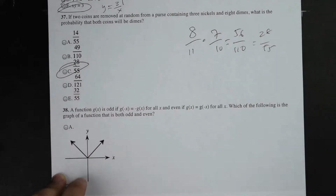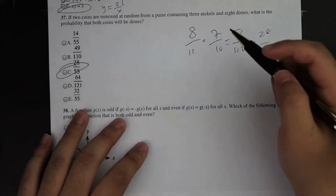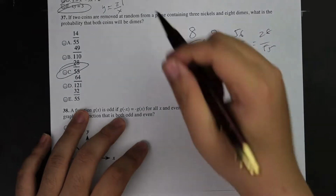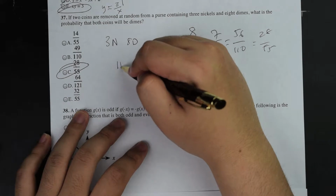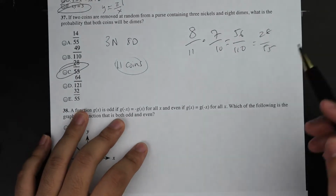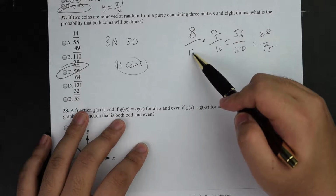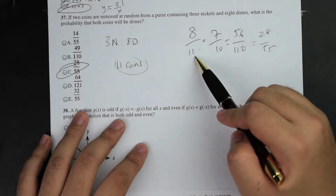So for number 37, my final answer is C, and this is how I was able to get to the answer. The way I understood this question was the fact that there are 3 nickels and 8 dimes. So in total I have 11 coins. That's the important thing I need to keep track of. Afterwards, they ask, what is the probability that both will be dimes? My probability the first time I pull out a dime is 8 out of 11, because I currently have 8 dimes out of the total number of coins, which is 11.